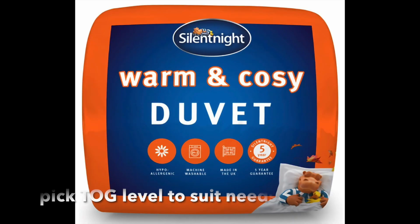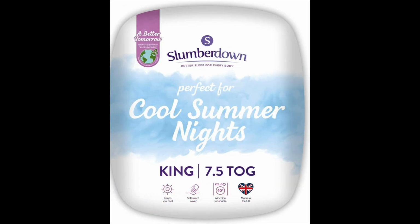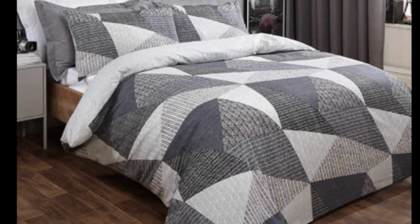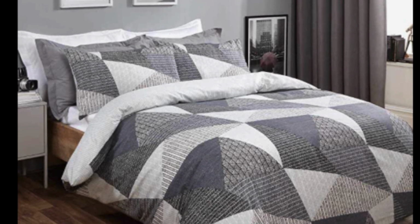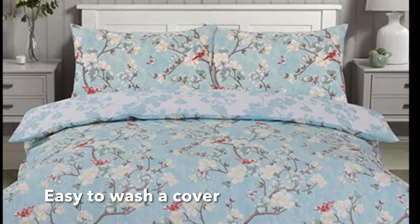I have both a 14 tog and 7 tog king size duvet. The cost of both duvets and covers were considerably cheaper than the sleeping bag, so a duvet may be an option for you if cost is a concern. You can personalise your duvet covers to suit the style of your campervan, and a single cover is easy to wash when compared to a full sleeping bag, especially if you're on the road long term.